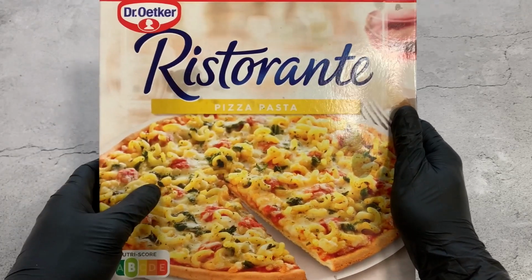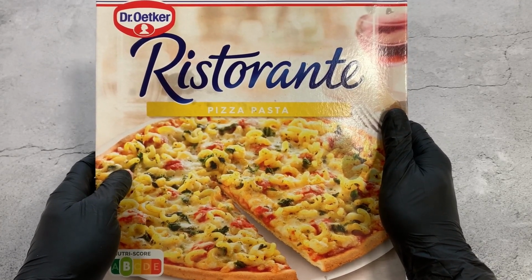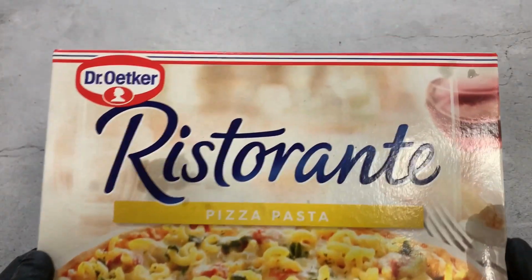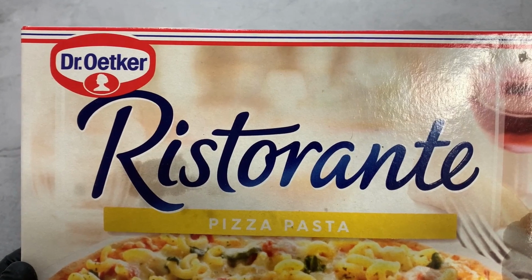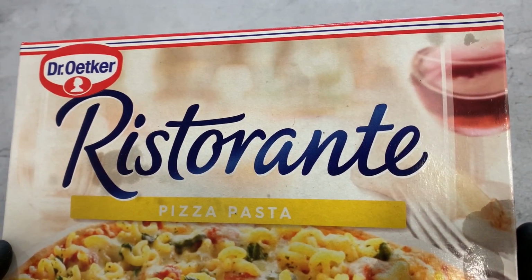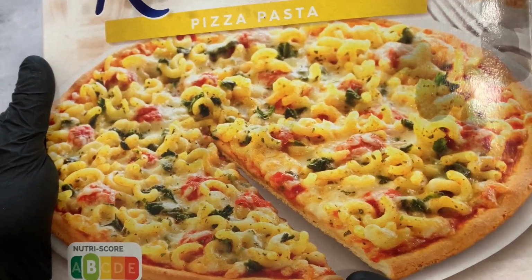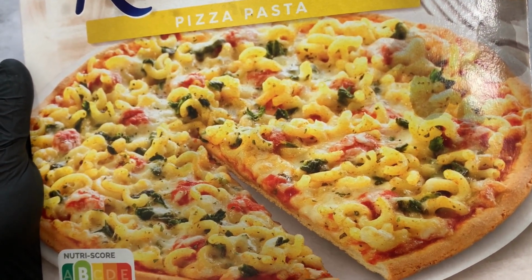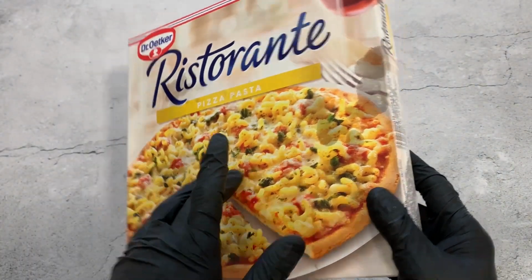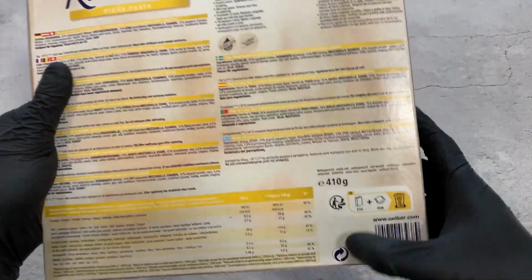So maybe here is a little bit of ice on the pizza. That could be a sign that it defrosted a little bit, I think. Yeah, but however, this is what the packaging looks like. Dr. Oetker, Ristorante. Pizza Pasta. Yeah, and I think it's always a weird feeling, a pizza with pasta. But I have to say, I already had something like this before from Wagner 2 years ago or so. I also made a video about it.